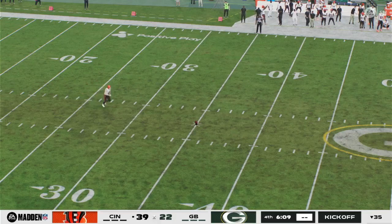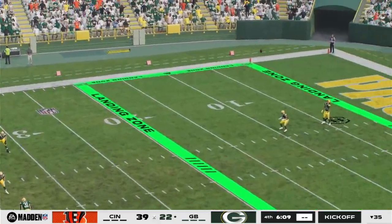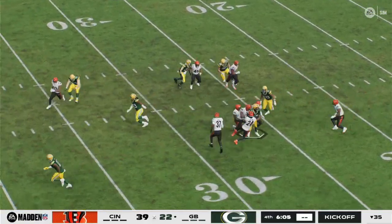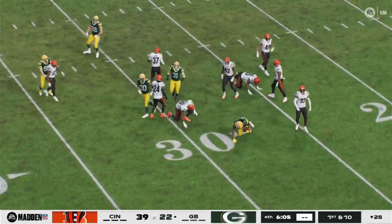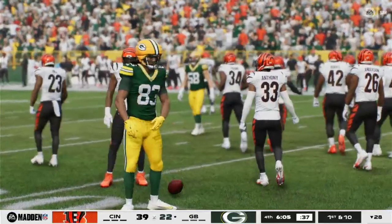Here's McPherson on to handle the kickoff for Cincinnati. Here comes Williams on the return. And he's going to make this to the 28 before going down. The Packers ready to run their offense back out there.